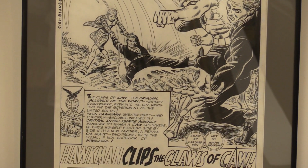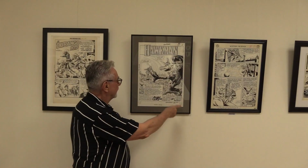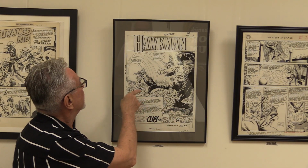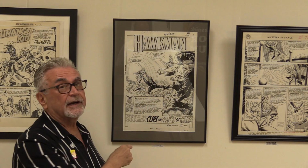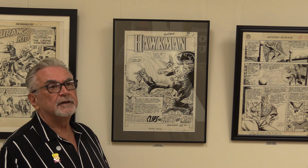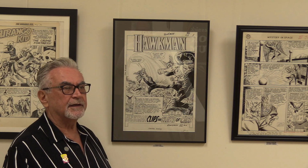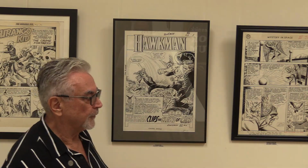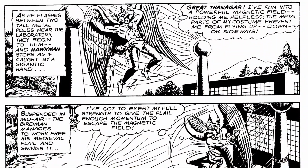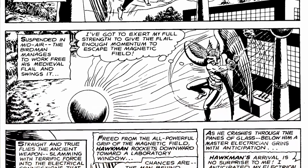So Murphy Anderson had a long and illustrious career, and his work on Hawkman from the 60s is some of my favorite. And you could see his beautiful pen and ink work. Most of this is actually brushwork. And before Hawkman got his own comic, Joe Kubert was drawing Hawkman and reviving him, and then Murphy Anderson got him, and they featured him first in Mystery in Space. So Hawkman was in Mystery in Space by Murphy Anderson, and Murphy had signed this and personalized it to me.